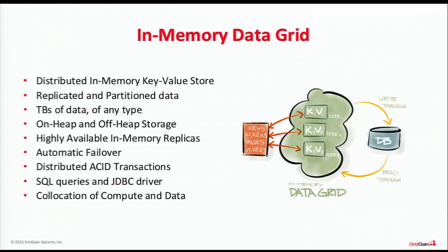In data grids, the problem is similar: if I have a terabyte of data and 10 nodes in front of me, how do I store my terabyte on these 10 nodes? Most of the time, you have to split this data in 10 pieces and let each of these 10 nodes keep one-tenth of the data. That's a simplistic view, but that's what data grids do.